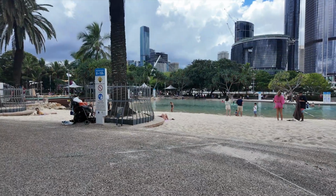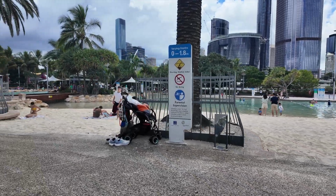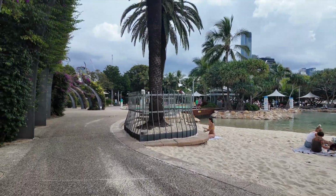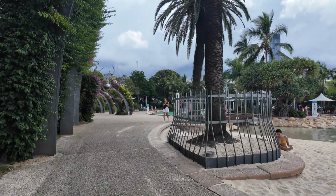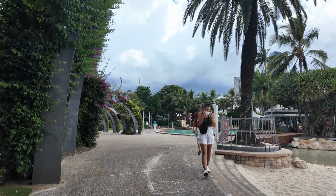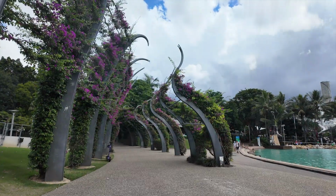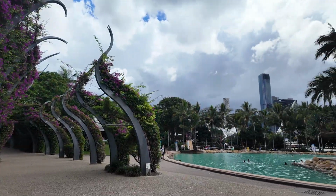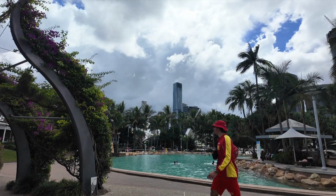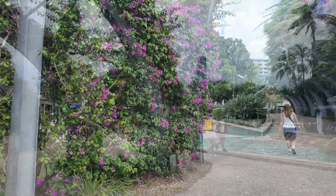And we'll just continue walking along the side of Street Beach on this beautiful day. So glad we'd managed to fit this in and see these beautiful areas that Brisbane has to offer. Colours of the Bougainvillea. And a pretty stormy Brisbane heading that way, very humid today. The Bougainvillea there, look at that.